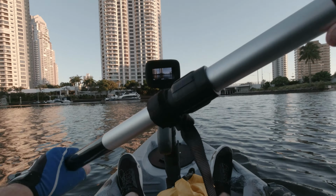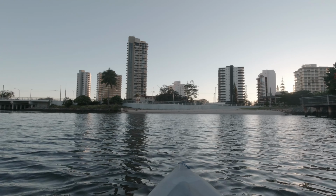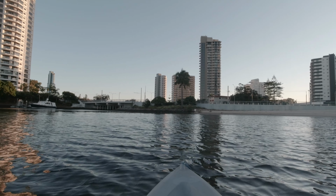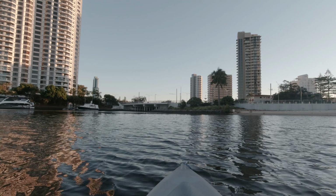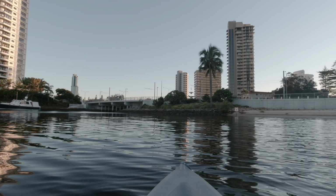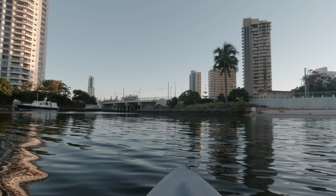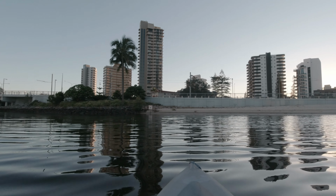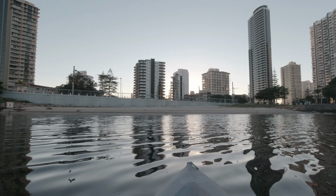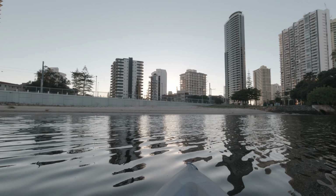All right, so the sunshine is finally starting to happen. So there's a little bit of calm water here, and the sun's just coming up over to the right. Looks quite nice. I don't know if this camera will do the image any justice though.